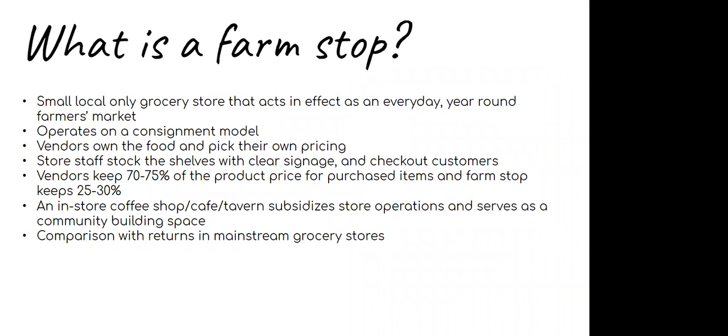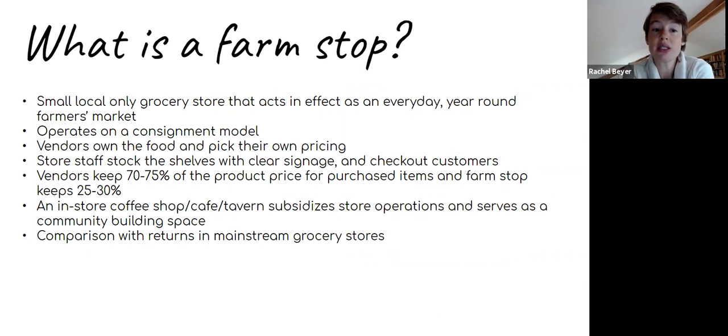And to give a little bit more background about what a farm stop is generally, just so everybody knows, this model is a concept we've borrowed from actually the Argus Farm Stop in Ann Arbor, Michigan. And they got the idea from a place called Local Roots in Wooster, Ohio. There's a couple other stores around the country that I'll mention later that operate with this similar model. And the idea is really just a local only grocery store that sort of acts like an everyday year-round farmer's market based on a consignment model.